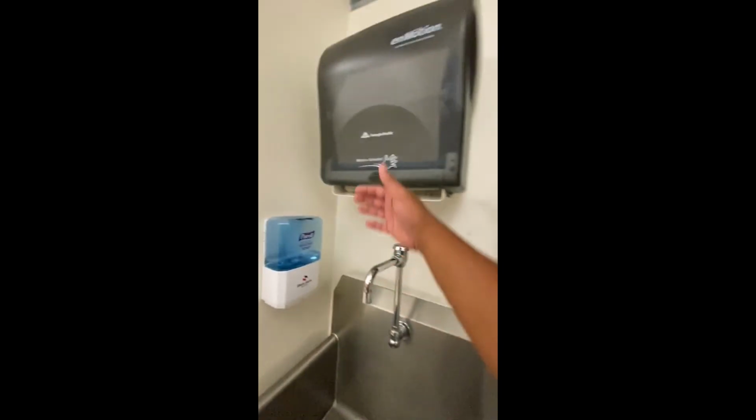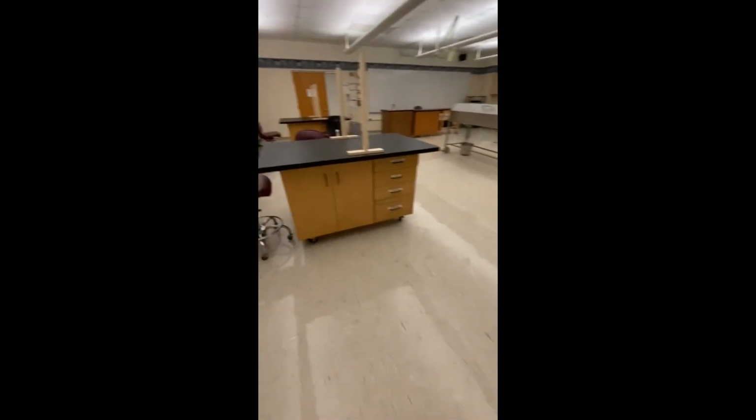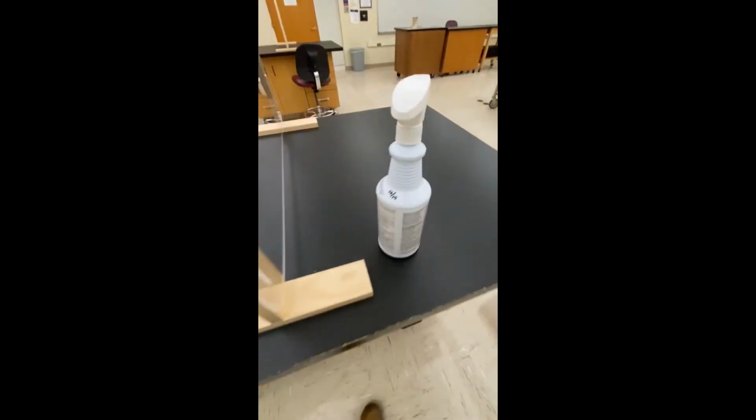Now I'll demonstrate how to properly disinfect your table. You'll start by getting some paper towels and the disinfectant, MetroGuard. You will spray the table and ensure every area is wet. Do not attempt to dry the table fully. Once you have fully disinfected your table, you should follow this up by washing your hands.